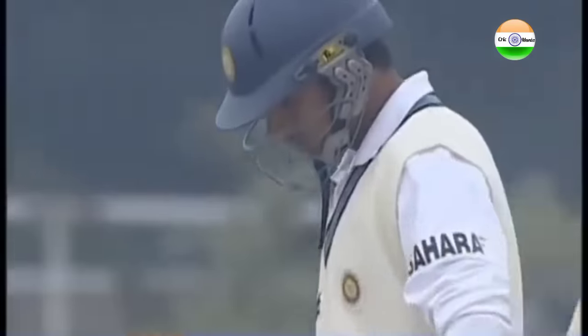Another run for India. Rahul Dravid is off the mark today. As you said, Ramiz, it's a lot better for the batsman if the ball only keeps low. If a few balls keep low, that's fine. If a few are keeping low and a few are popping off a length, that creates problems. You're not too sure whether you can commit yourself to the front foot or not, but that won't happen on this pitch.